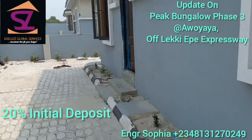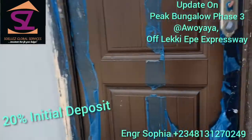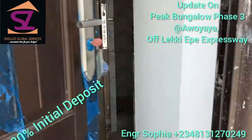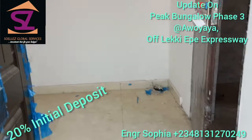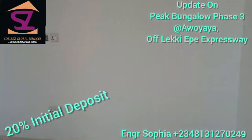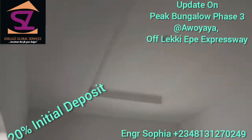So right here we have the boys' quarters. I said this boys' quarters doesn't have a kitchenette. So this is just the regular BQ that we are all familiar with. All POP.